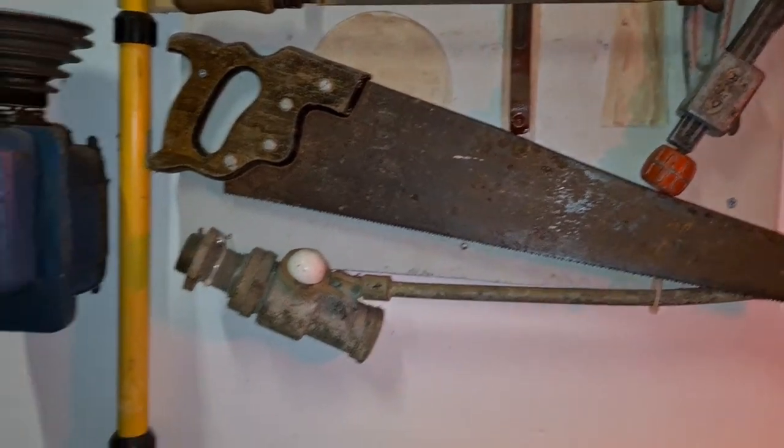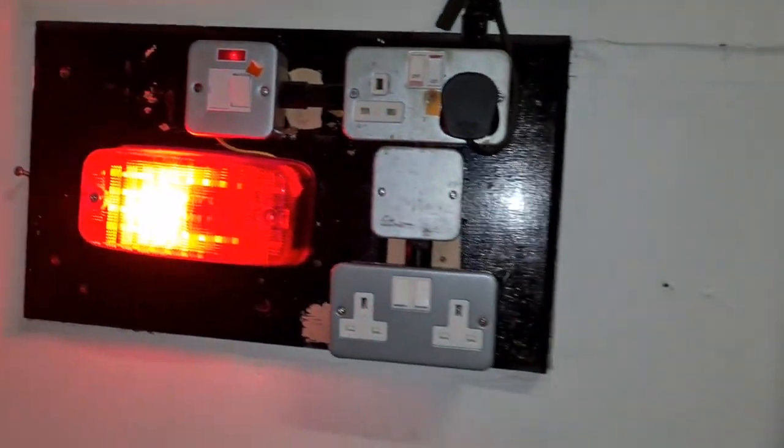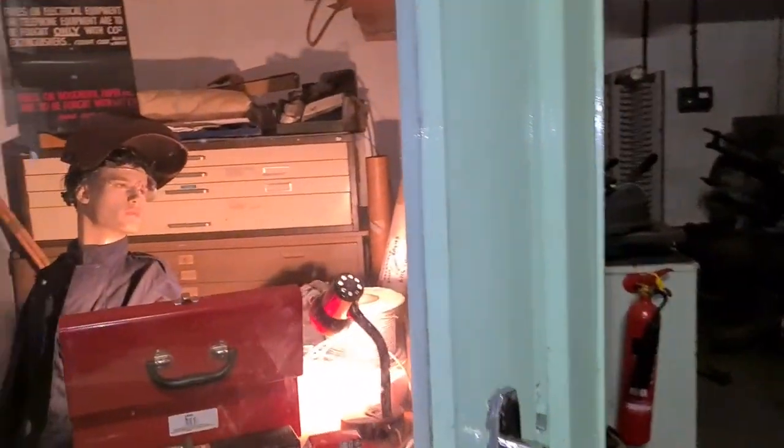I don't think this would be much use in this day and age in nuclear bombs, would it? I'd give it a good go. Yeah, right? I'd come down here, me too. I'd try.